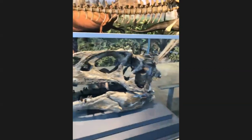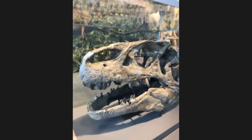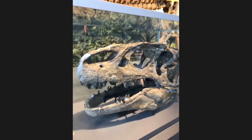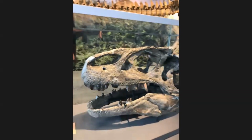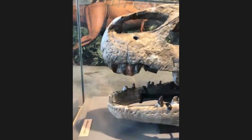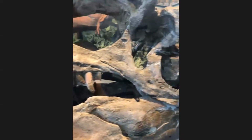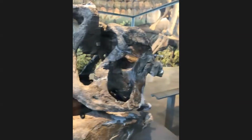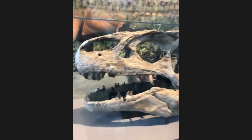is this Allosaurus skull. So this Allosaurus skull here was found in the quarry. It was collected in 1924 by the University of Utah. And check out those teeth. This was a predator. It ate meat. It ate probably pretty much whatever it wanted. This is a really beautiful, complete skull that we have from here at the quarry.